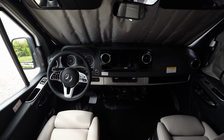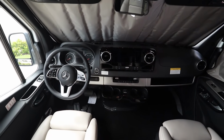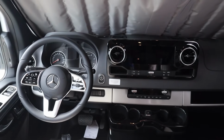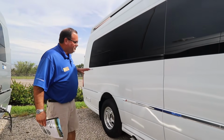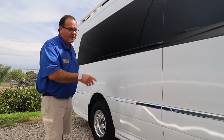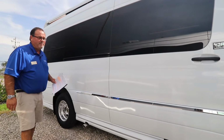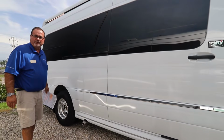So this is an awesome cabin, or cockpit we should call it, in the front of this van. And I think if you come in and take a look, maybe take a test drive with me, you'll find out that this is a great, great unit. As we're making our way back around the outside, I do want to point out with the standard air ride suspension, if you've got Auntie so-and-so, Aunt Mabel, whoever it is, can't step up very high, you can actually manually lower the air ride system a couple of inches to make her step a little easier.